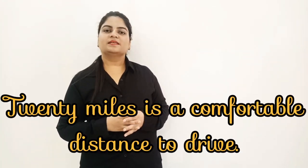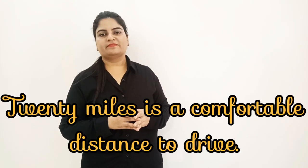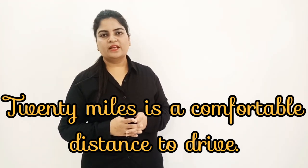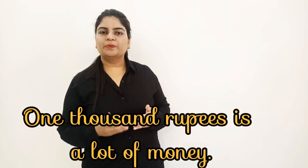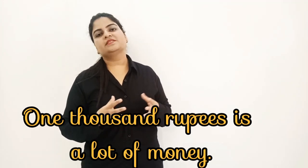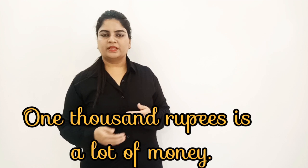Case number 8. If we have a subject which is representing a fixed measurement, weight or amount, then we use singular verb. Example, 20 miles is a comfortable distance to drive. We use is with 20 miles because it is denoting a fixed distance. Or we can say 1000 rupees is a lot of money, because it is again a fixed amount.